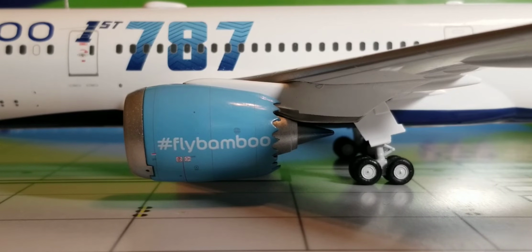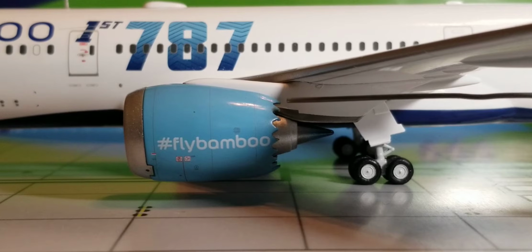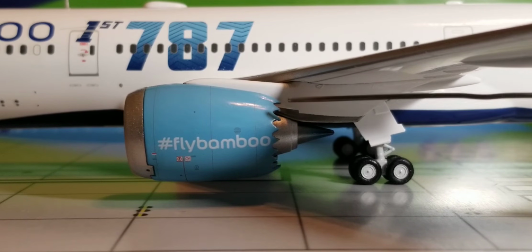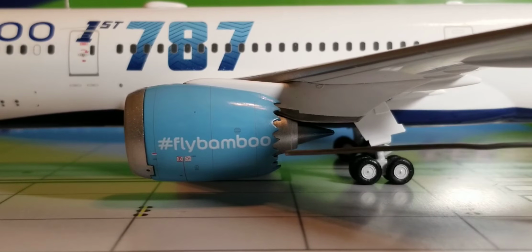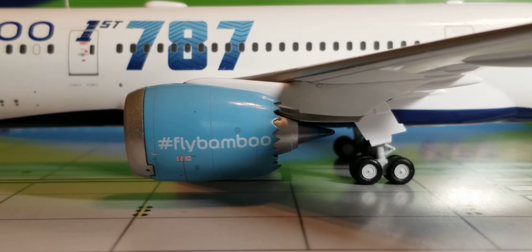But more important, you're looking at these nice looking engines here, featuring the engine cones right here, as well as the sawtooth pattern. As I mentioned earlier, the sawtooth pattern represents noise reduction and helps improve fuel efficiency at the same time. And these are the General Electric GEnx-1B turbofan engines that are used on this particular Bamboo Airways Boeing 787-9 stretch Dreamliner aircraft.